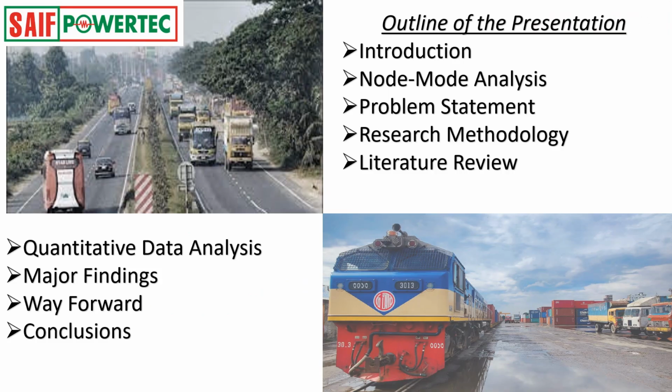My outline of the presentation is: I will start with the introduction, then node and mode analysis, problem statement, research methodology, literature review, and after that the second portion is the quantitative data analysis, major findings and discussion, lastly the way forward or future directions, and I will conclude by giving some necessary suggestions from the research paper.